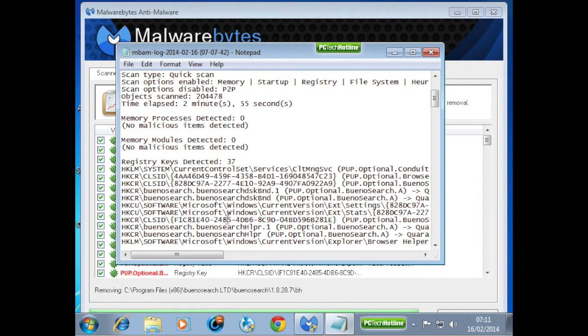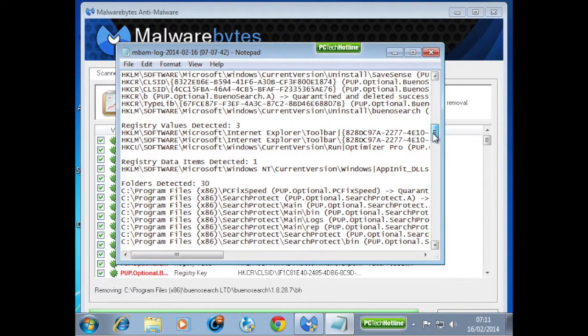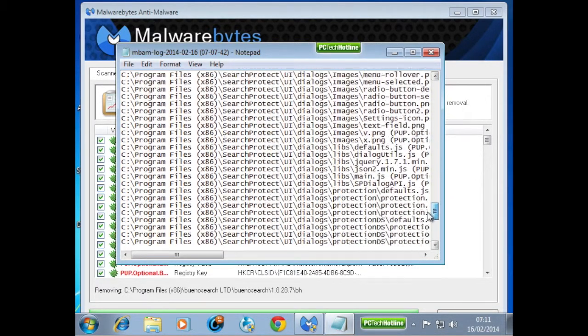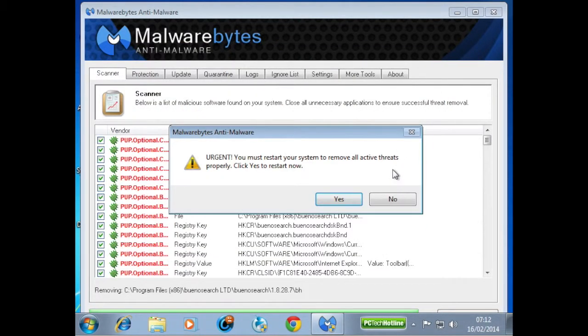Registry keys detected 37. Registry values detected, registry data 3 and 1. Folders detected 30. Files detected 102. End. You must restart your computer. It's urgent according to that. So yes, why not? Why wouldn't you?